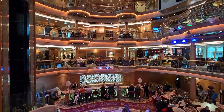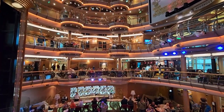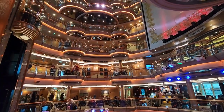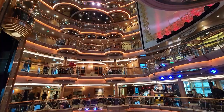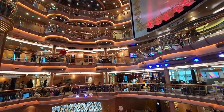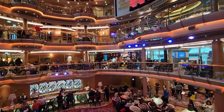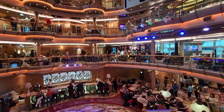This is the Radiance class ship. So this isn't the lowest class, but it's the next one above. And I think this is our third Royal Caribbean cruise. We've done Carnival a couple times as well. Norwegian's coming up next year in the fall, so we'll be able to compare how that one works too.